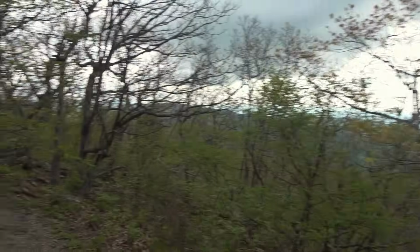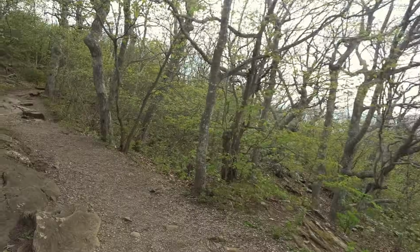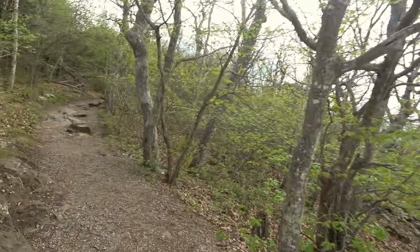It might be wishful thinking, but I'm hoping for maybe one slightly more private spot up here. We'll see how much room there is. It's already some views. You can start to see some views through the trees. Now it's starting to flatten out.